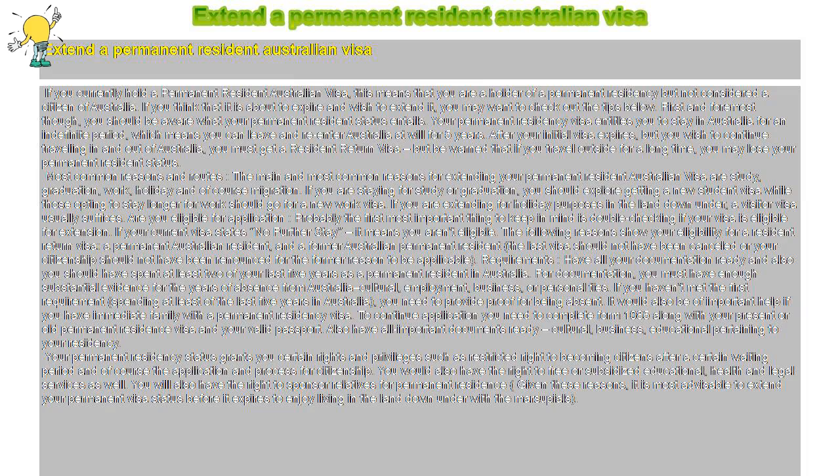Extend a permanent resident Australian visa. If you currently hold a permanent resident Australian visa, this means that you are a holder of a permanent residency but not considered a citizen of Australia. If you think that it is about to expire and wish to extend it, you may want to check out the tips below.